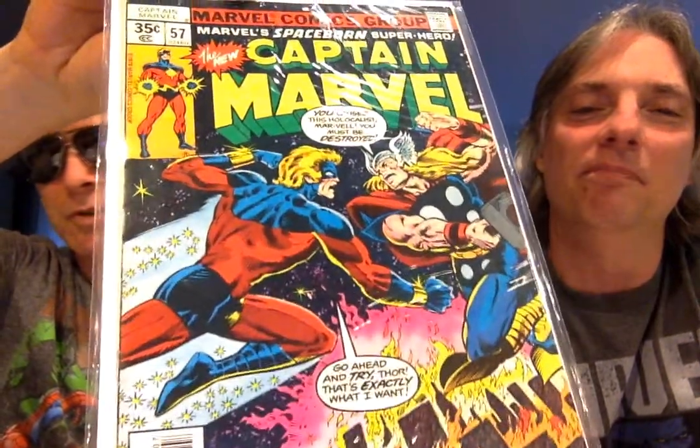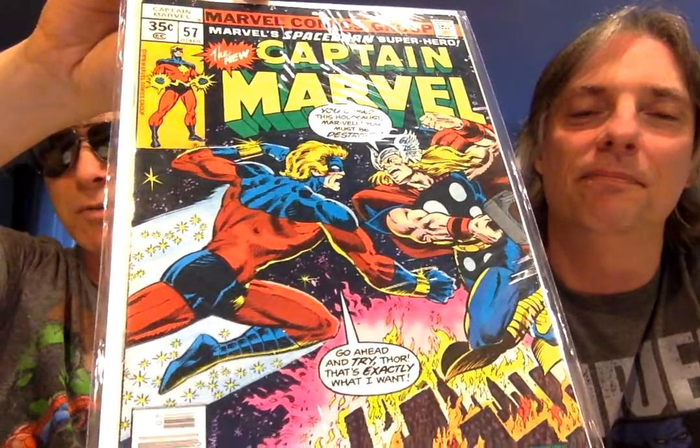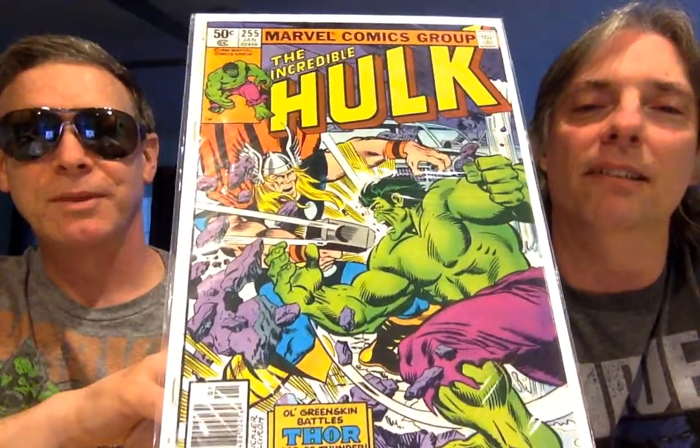Captain Marvel again versus Thor. Oh, that's a good battle there. This is issue 57. Great artwork. I love the Captain Marvel covers. Son of Odin versus the Warrior of the Kree. Thor versus the Hulk. Yeah.